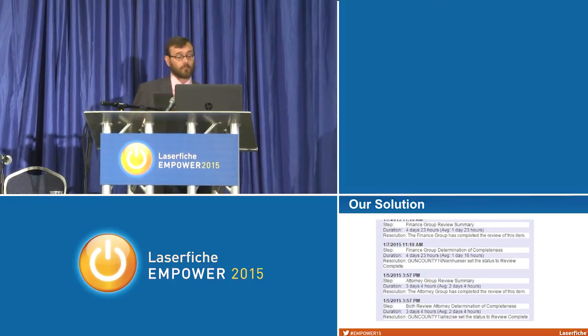Also, the business process screen can show the department heads or processors where the status of an item is. It also tracks for us how long items take to get through the process. And I suspect on this one where it says 3 days and 4 hours for the processing, they probably started it on a Friday and finished it on a Monday. So the 3 days is really 1.5 days. But that's been helpful for some of our analytics of seeing where some of the slowdowns are.